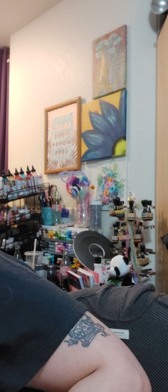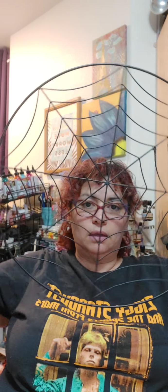And then the last thing I got from Michael's was this, which I love. Unfortunately the price came off, and I want to say these were $14. It's kind of big. It's my Ziggy Stardust. But it's this big wreath that I got, and I want to say it's probably a good 15, 16 inches, maybe even 18-inch size.